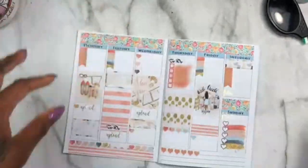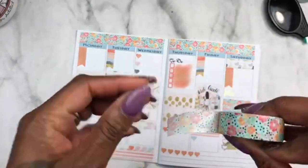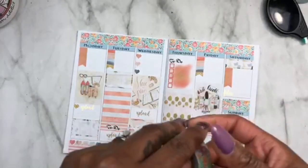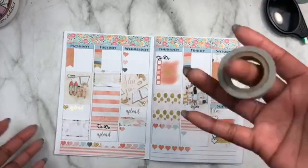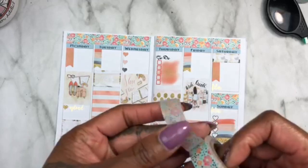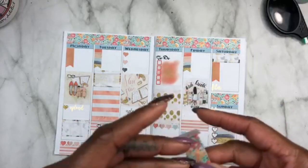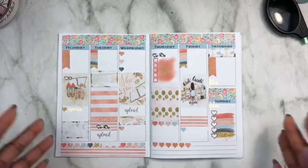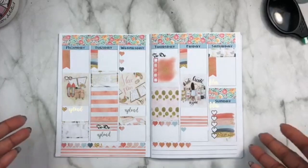And sometimes this washi, I think this is the paper backing washi, because it's not really sticky. And y'all let me know, does washi go bad over time? Sometimes I struggle with my washi. But it's neither here nor there. I like it. I actually love it. So this is my weekly spread.